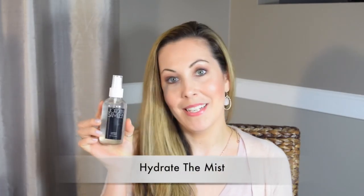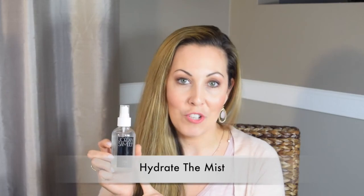So the next product has become a sister to the Hydrate Serum, and that is the Hydrate Mist. This was a new release in January of 2018, and I've only had it for a few days, but so far I'm really enjoying this. The mist is something that I hadn't really included very much in my skincare routine, maybe before 2017, but I really enjoy using this. I can either use this on skin that has been freshly cleansed just to give a layer of moisture and prepare the skin for additional skincare products to come.